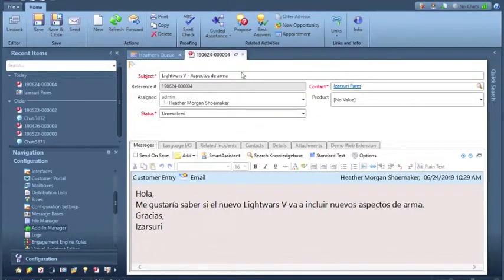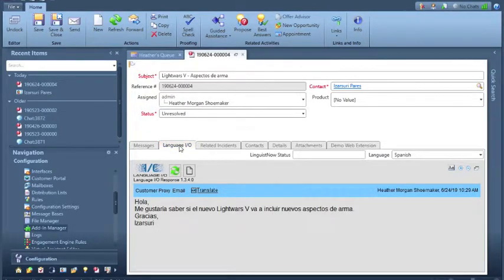When I open the incident, I see that the incident is in a language that I don't speak, but that's okay because Language I/O is also installed. Language I/O shows up in the incident workspace as its own tab. In this workspace, it's called Language I/O, but it can be labeled as anything. When I realize I need translations for this incident, I click on that tab. On the Language I/O tab, I will see basically the same thing that I see on the Messages tab, but with the Translate option. In this case, I see a Translate option next to the incoming customer email.